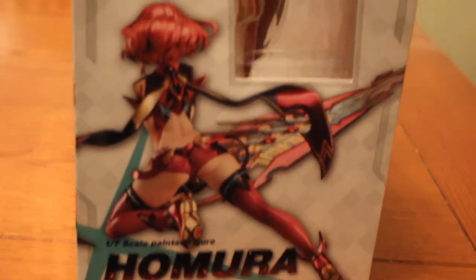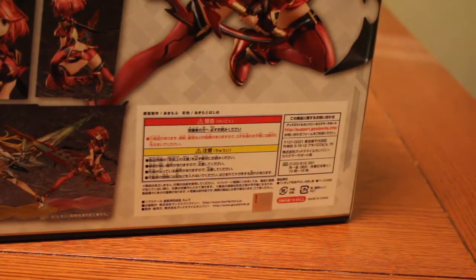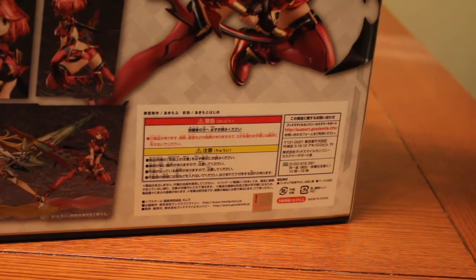Look at this box art, look at this. This is the Pyra figure from Good Smile Company that we have waited for a long time. I got this from AmiAmi.com last night. I mean, it showed up at my house yesterday. And I am really stoked to finally have some Xenoblade 2 merchandise in my collection.